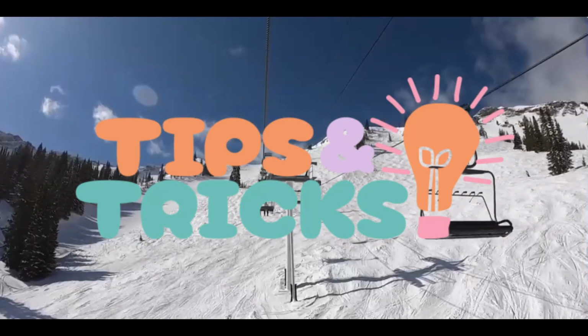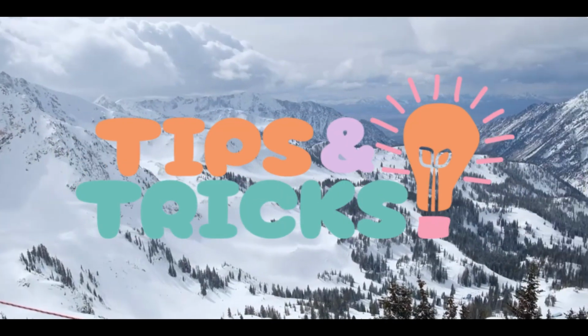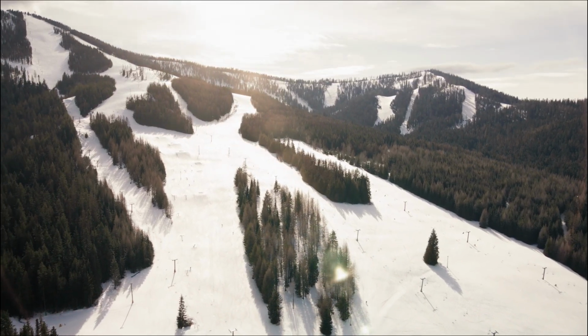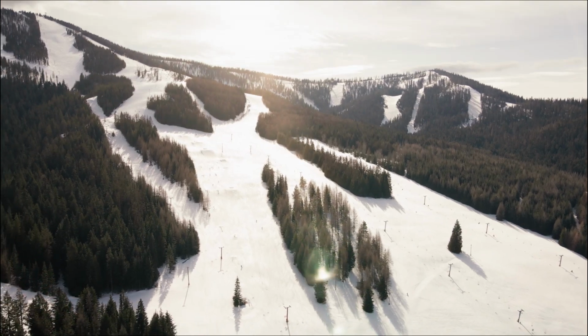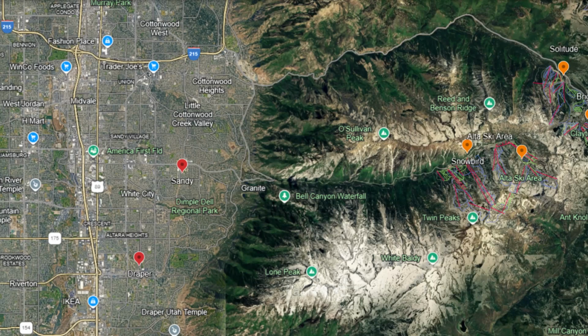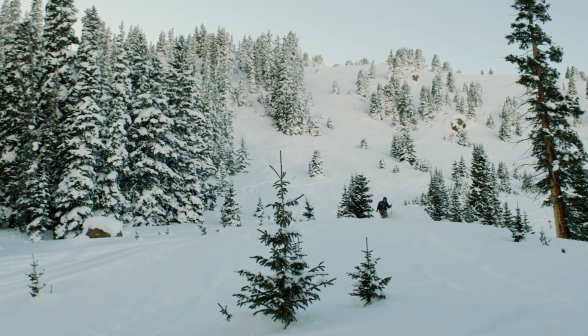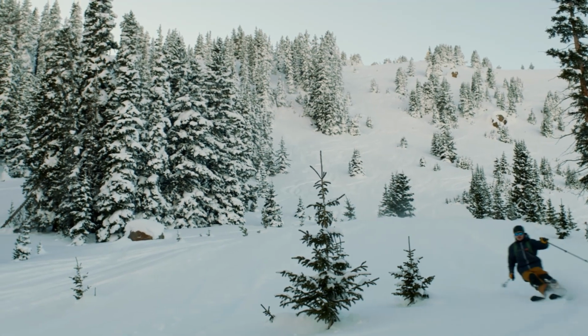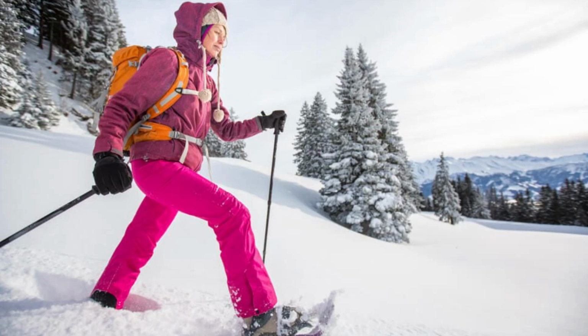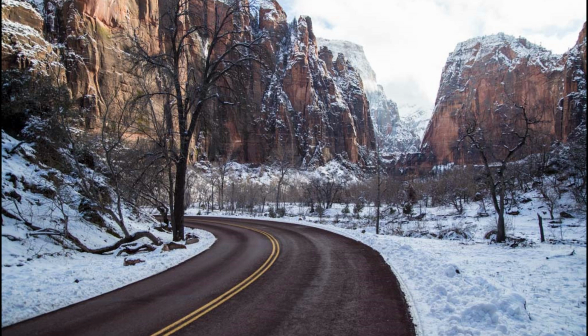But don't worry, I'm going to share a few essential tips to make your trip easier. First, the best times to visit are from late December to early March for peak snow conditions. To find affordable accommodations, consider booking in nearby towns like Midway or Sandy instead of staying right in the ski resorts. Not only will you save money, but you'll still be close to the action. And if you're not into skiing, check out ice castles in Midway, snowshoeing at Big Cottonwood Canyon, or a scenic drive through Zion National Park, which transforms into a winter wonderland.